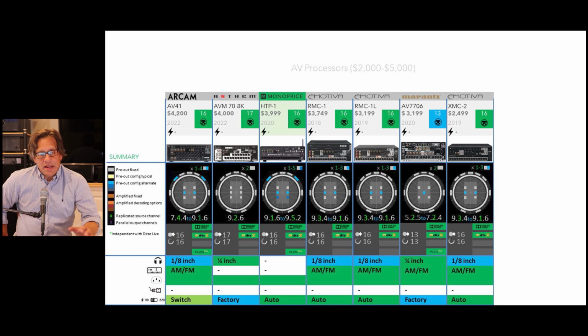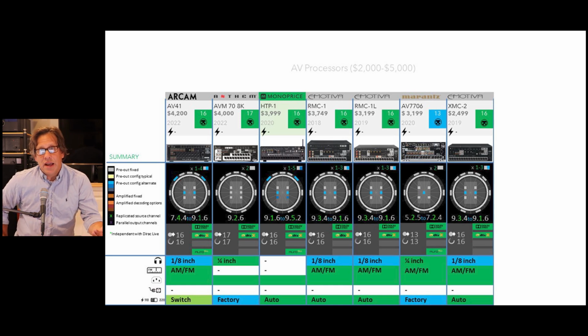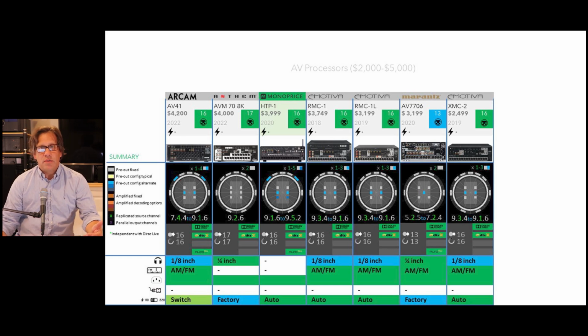Now, the Anthem is kind of nice, in that it will let you do 2 independent subwoofers and still give you front wides and 3 rows of heights for a 9.2.6 configuration. So there's no compromises. And if you want to have more subwoofers, of course, they have the AVM 90 8K, but that takes you up out of this price range. The Arcam, again, can do a lot of subwoofers, and here you could have a 7.4.4 configuration or a 9.1.6. So again, very similar layouts, albeit different trade-offs depending on which model you are. Some you're giving up a row of heights for a row of front wides. Others you're giving up subwoofers.